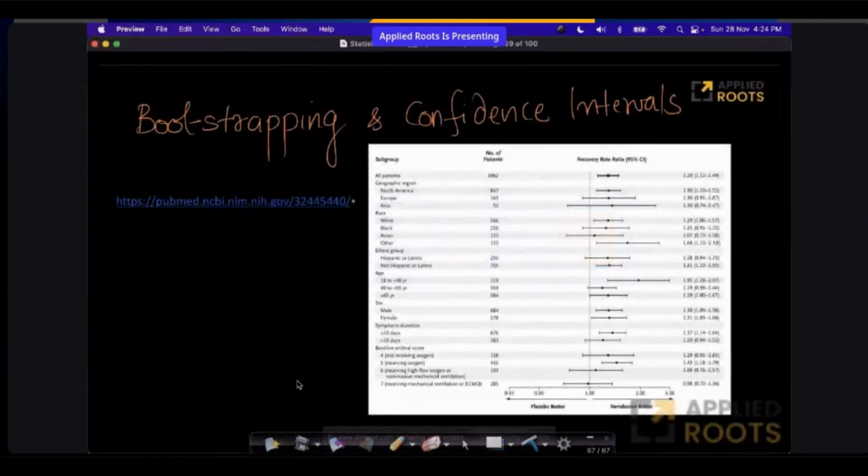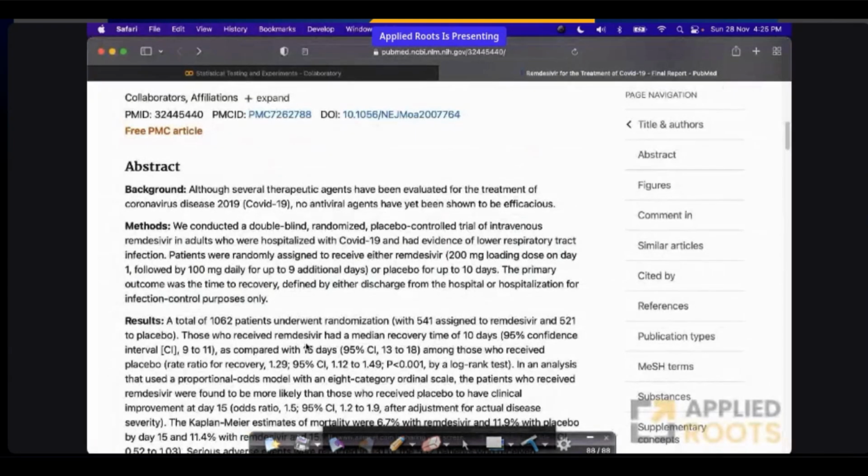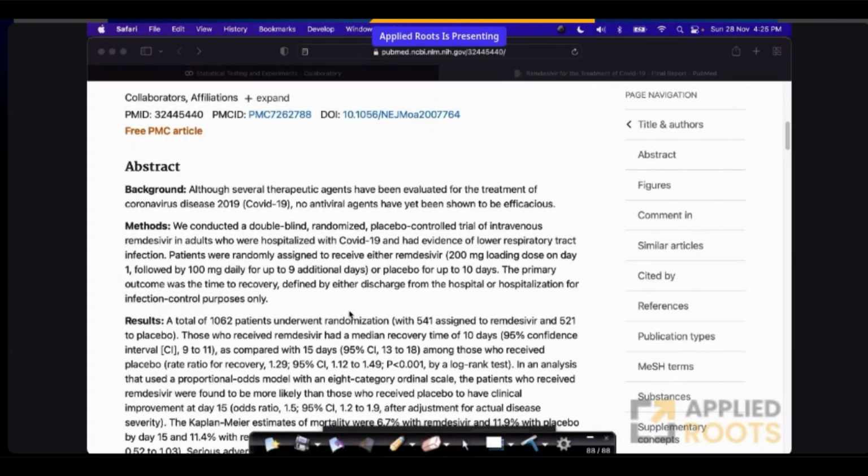All modern medical research, because it is mission critical and you don't want to make mistakes, use something called confidence intervals. What you see here are all confidence intervals. This is an actual publication about Remdesivir, which is one of the most popular drugs given nowadays for anyone who has COVID. So let's look at that data. It's actually very, very informative.